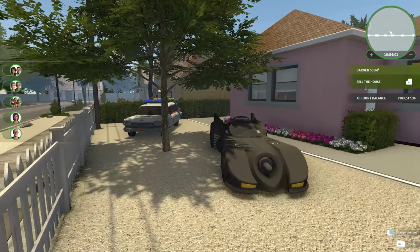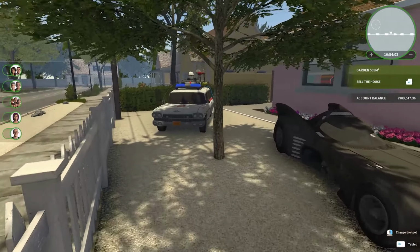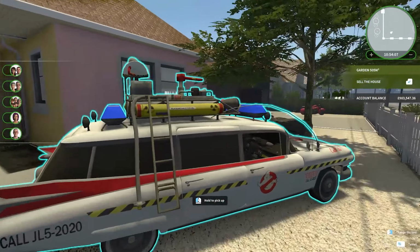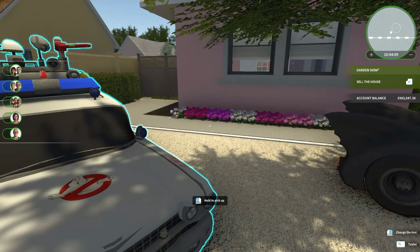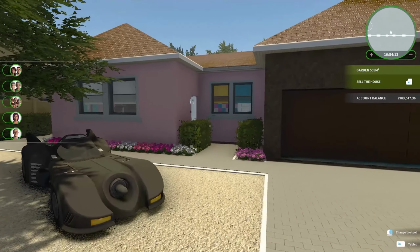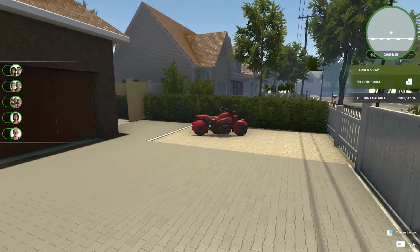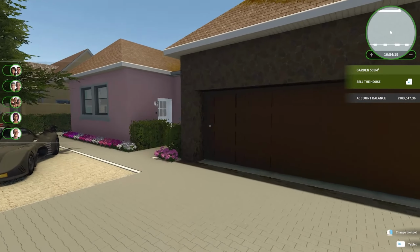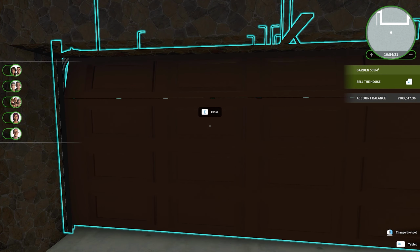So quick tour, we have two cars in the front yard, I guess. I don't know what you would call it, like collectible type things. That's the kind of theme of this house as well. And then over here we have a bike. And obviously we have the garage.